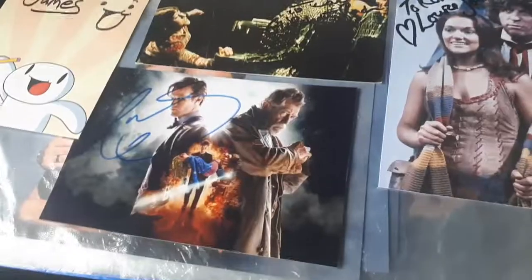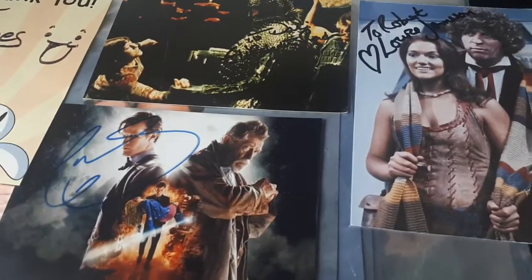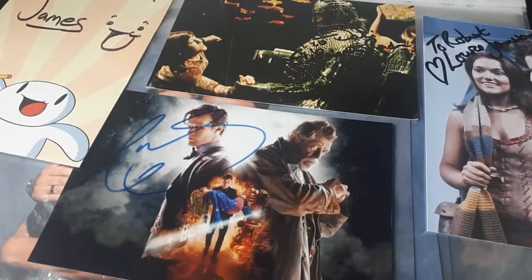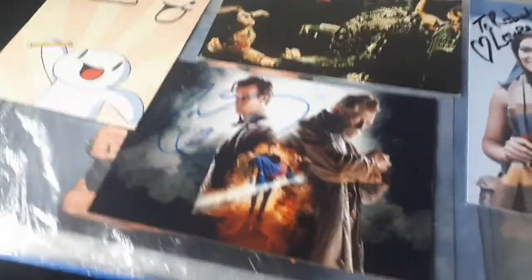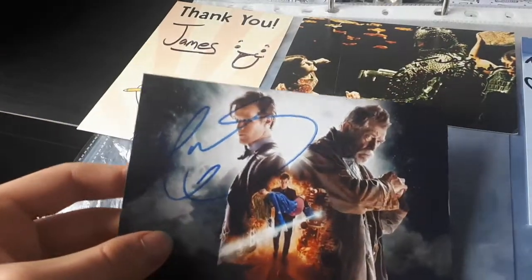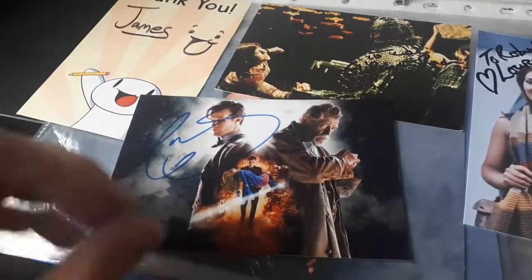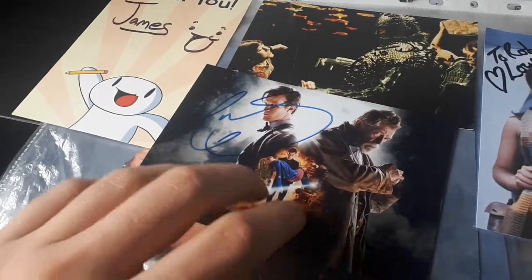Now this one, again, it's my favorite Doctor, but it's probably fake. It's Matt Smith's autograph. I got this because he's my favorite Doctor, and it was kind of a panic buy, but I didn't pay much for it, which is why I'm thinking it's fake, and also because Matt Smith's autograph is ridiculously easy to fake. So that's that, but it's probably not real.